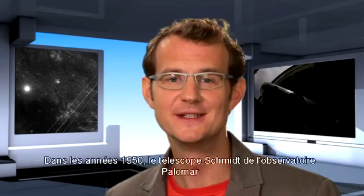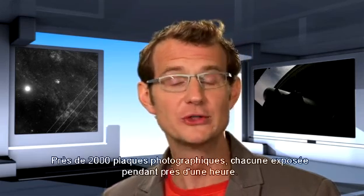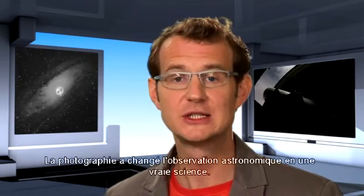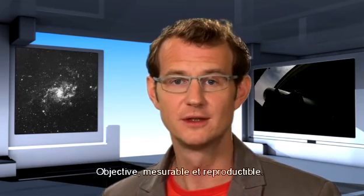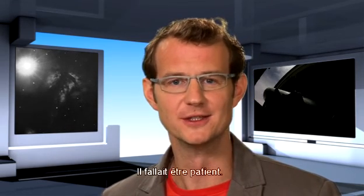In the 1950s, the Schmidt telescope at the Palomar Observatory was used to photograph the entire northern sky. Almost 2,000 photographic plates, each exposed for nearly an hour. A treasure trove of discovery. Photography had turned observational astronomy into a true science. Objective, measurable, and reproducible. But silver was slow. You had to be patient.